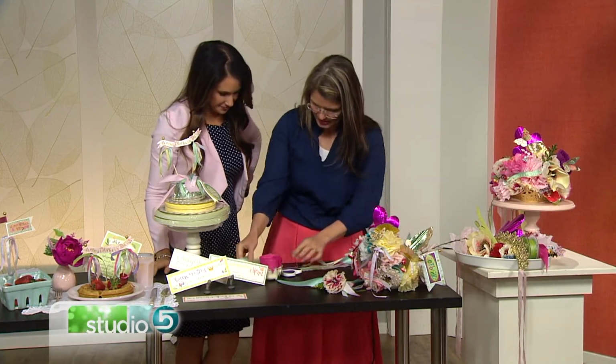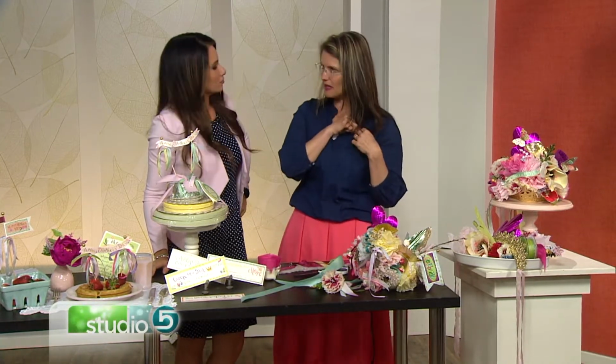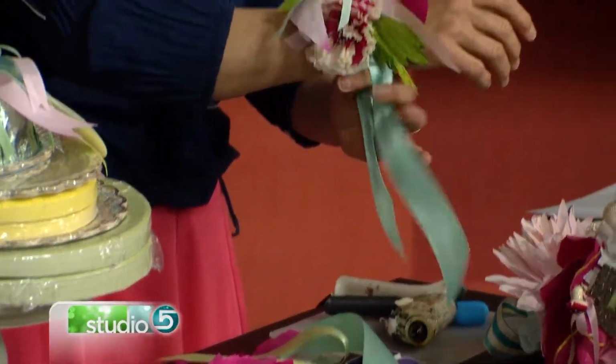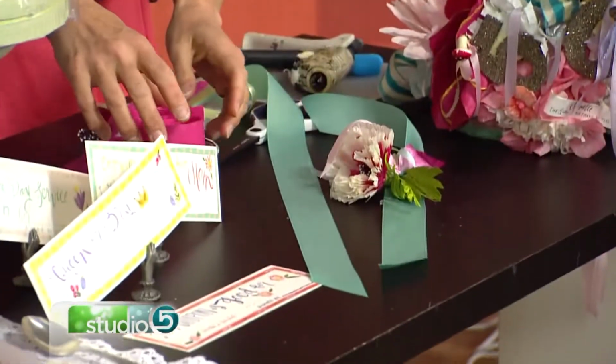I just took some of these beautiful ribbons. And I don't like the kind that pins on. You can do a pin on, but this is just a little wrist corsage. So this is kind of the idea at the end. You just tie it on as a little ribbon. And it's really beautiful. And you don't realize that it's just tissue paper.